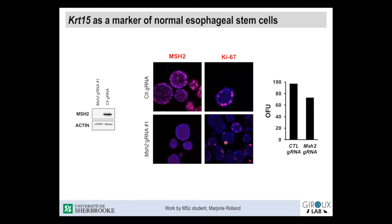When we derive organoids from these cells, we were able to measure as well their capacity to form organoids, and notice that by depleting MSH2, this capacity was reduced. So supporting again the role of MSH2 in the self-renewal. We are now continuing these experiments and seeing if this gene also plays a role in tissue regeneration, so response to radiation or response to chemotherapeutic drugs, but it's really promising.